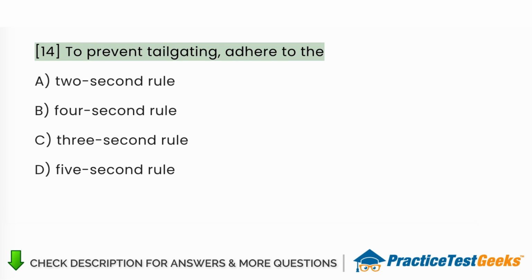To prevent tailgating, adhere to the A. 2-second rule. B. 4-second rule. C. 3-second rule. D. 5-second rule.